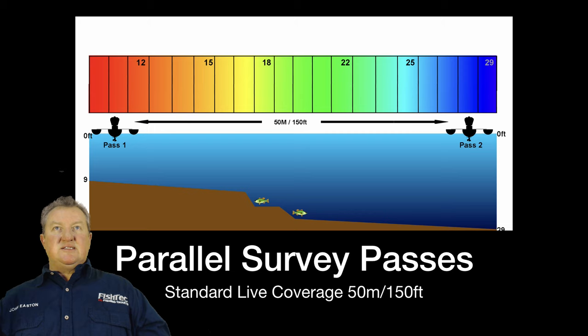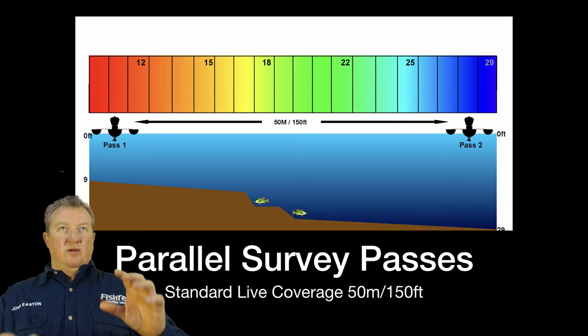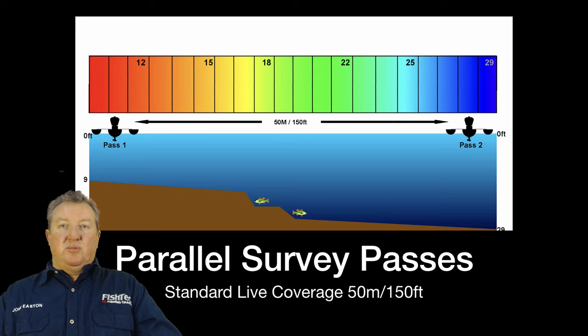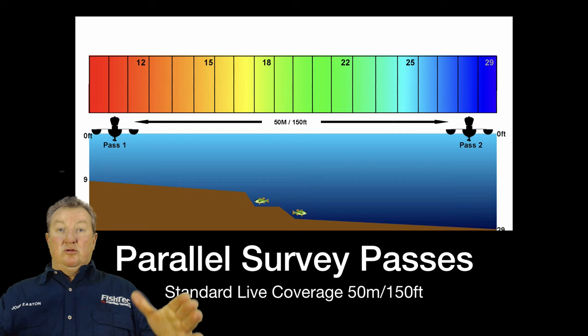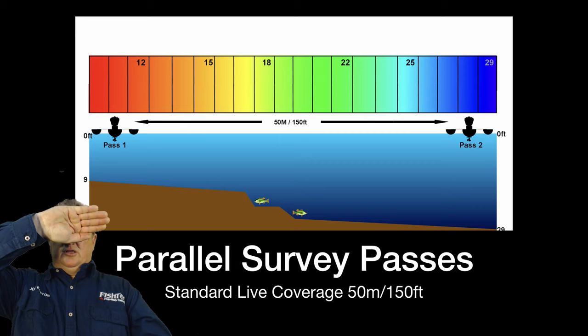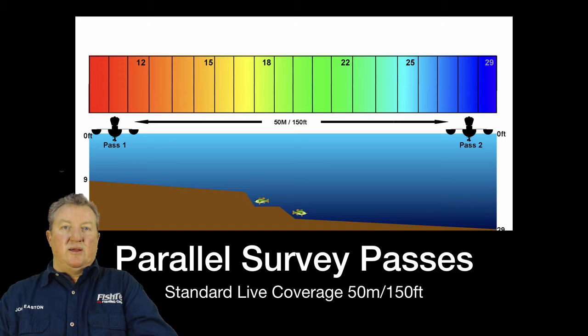The right-hand side is pass two, and slap bang in the middle is this little ledge with a flat and a ledge again. Perfect for bass, okay? If you look at the top, that colored bar at the top, that's effectively what your chart is going to look like once it's created that pass one and pass two and joined those sonar logs together. Now, if you block the bottom with your hand, don't look at the bottom, just look at the green colored bar up the top. Can you tell me where a ledge is? Those of you that know how to read contour charts, where's the ledge there? You can't see it. You didn't drive over it.